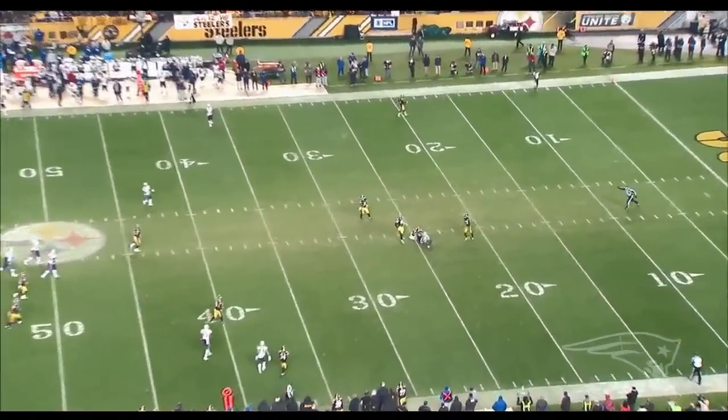Tom makes another good throw. Rob makes another tough catch. And now the ball is down on the 25-yard line.